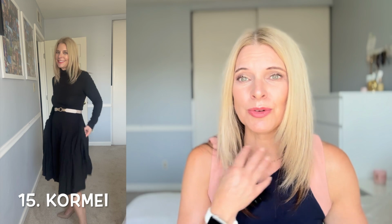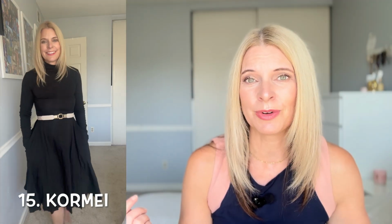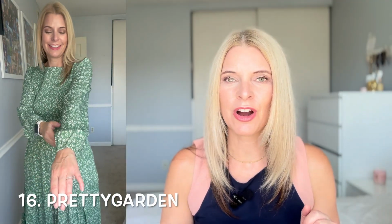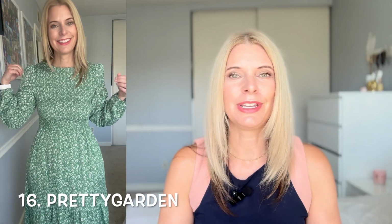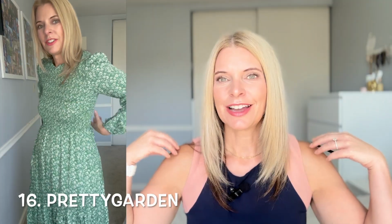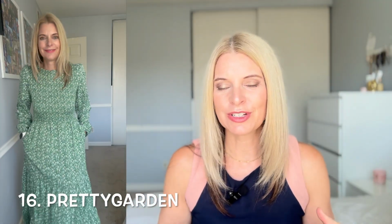I think if you're looking for a dress that's going to keep you warm around your neck and provide just an extra layer or blank canvas for dressing up a winter fall outfit, this could be a really good choice. This is the only print in this haul. This is by Pretty Garden and it's a green floral print. It's definitely giving me Little House on the Prairie vibes, but I kind of love it. It's got these little puffed shoulders and all of the ruffle tiers that you see.